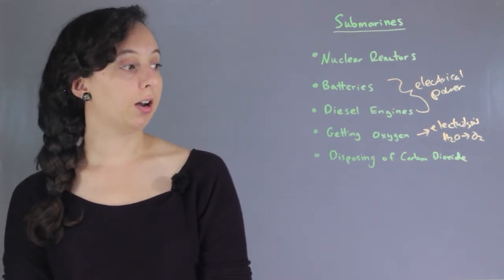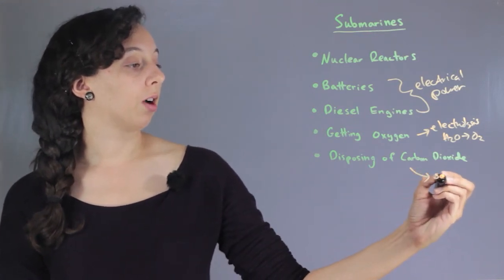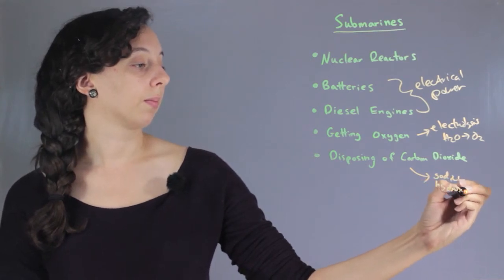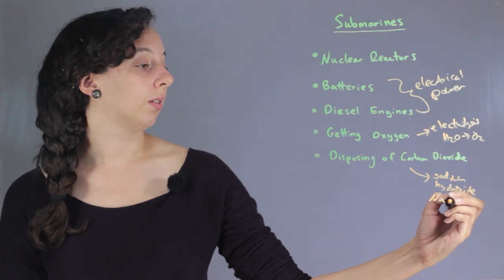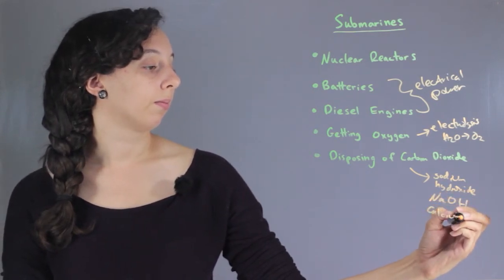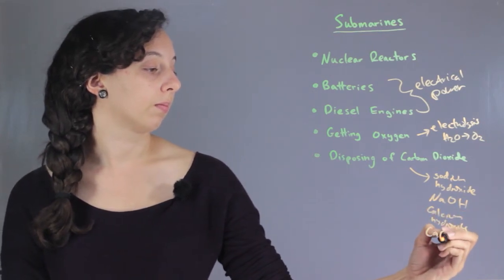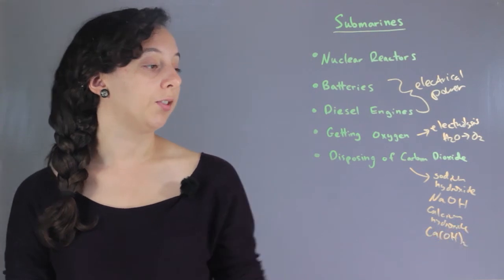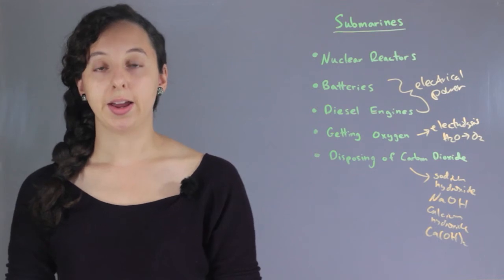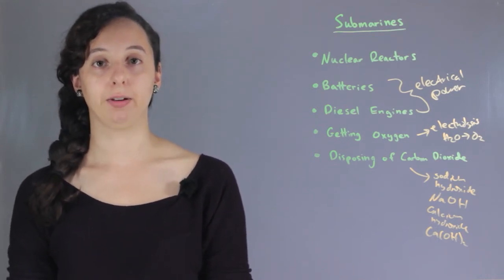And the way they get rid of carbon dioxide is actually reacting it with sodium hydroxide, which is NaOH, and calcium hydroxide. And so both of these chemicals react with carbon dioxide to trap it, and it is removed from the environment, the atmosphere inside the submarine.